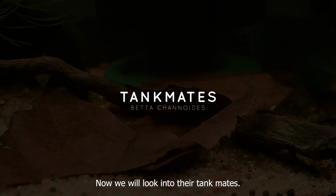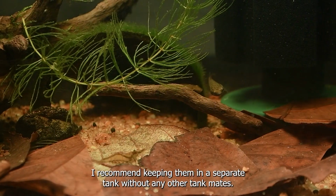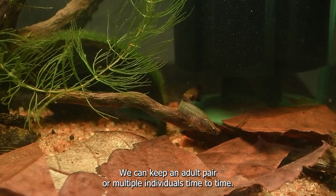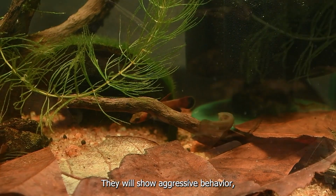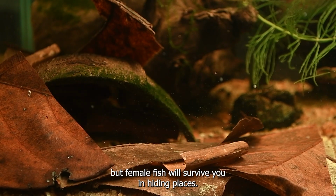Now we will look into their tankmates. I recommend keeping them in a separate tank without any other tankmates. Most of the time in a large tank with very good hiding places, we can keep an adult pair or multiple individuals. From time to time, they will show aggressive behavior, but female fish will serve you in hiding places.